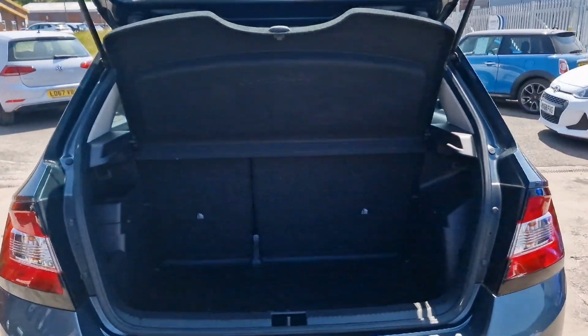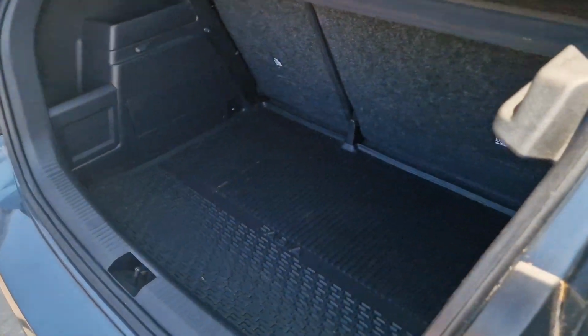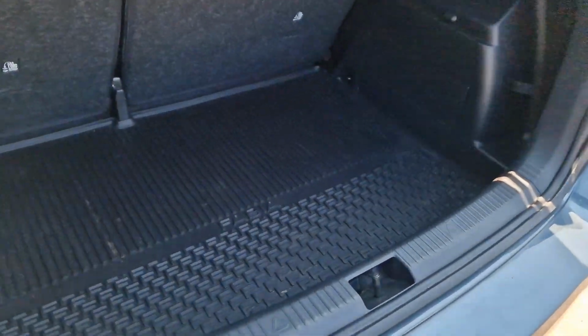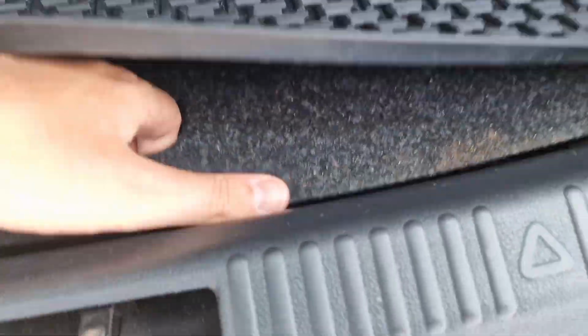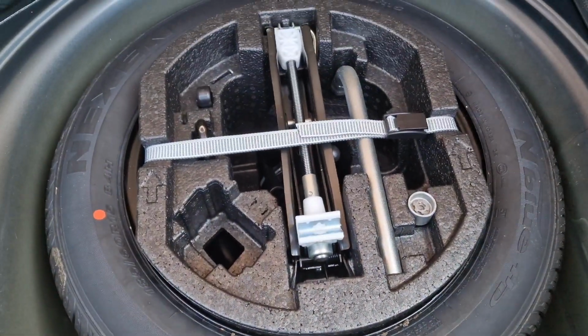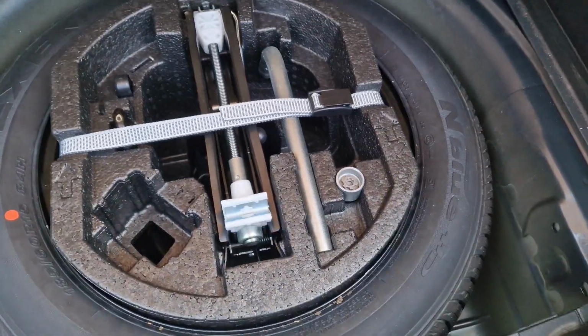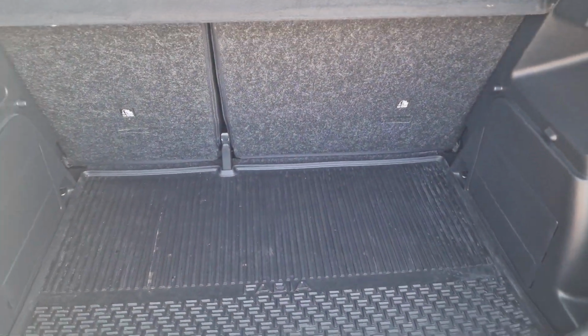You've got your parcel shelf, split folding rear seats, and then we've got this really good size load space. Fabia rubber load cover, just to protect the boot lining, so that comes out obviously, and then you've got your carpet underneath. And this also has the luxury of a 15-inch spare wheel. So there we go, you've got all your bits and bobs, locking wheel nut, key, etc. And that's all there is to it. Exactly as it should be.